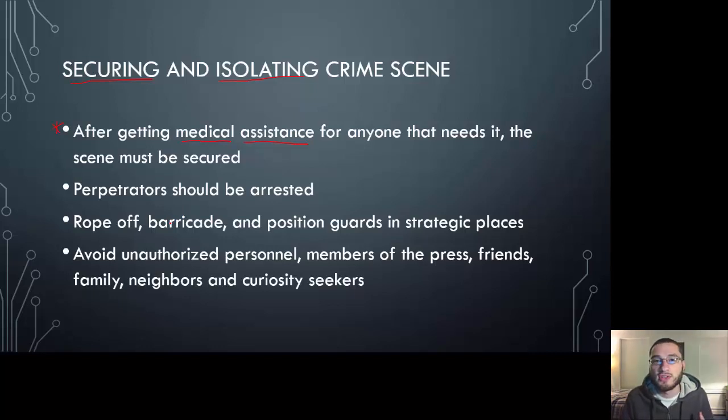It becomes very difficult if your crime scene has a lot of entrances, exits, or if it's a very big crime scene. It's very hard to barricade an entire junkyard if the entire junkyard is your crime scene. So it can be difficult, but you want to make sure that you're positioning your police cars in a certain manner and you're roping everything off, and you have guards or police officers standing guard in specific positions.